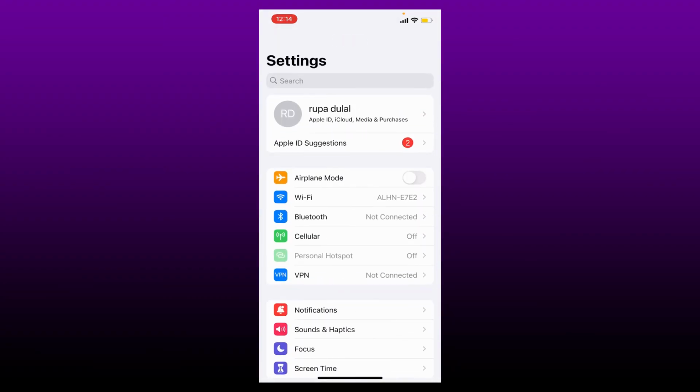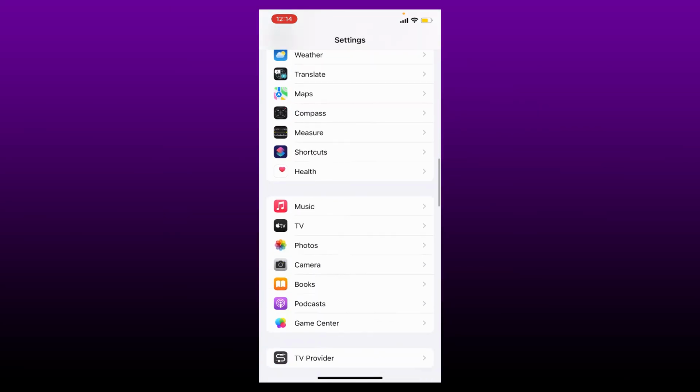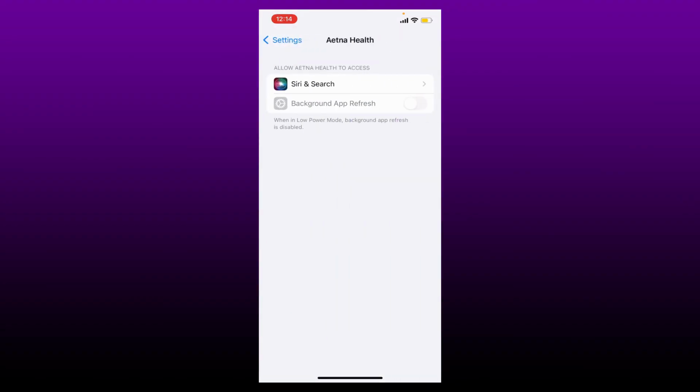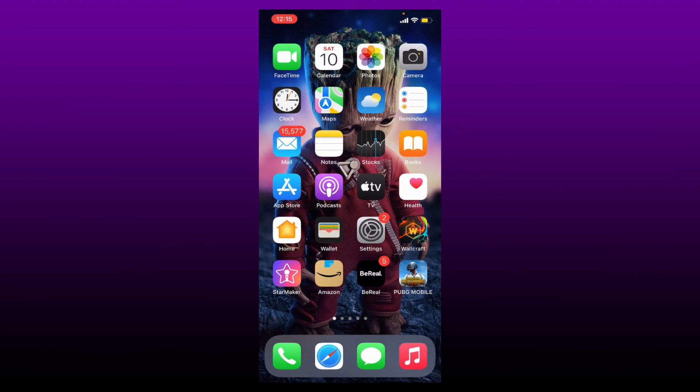fixes the issue. If it doesn't work, come back to the settings page one more time, scroll down and find Aetna Health app from the list of the applications. Tap it open and make sure that you've allowed necessary permission for the application. After doing so, you might be able to solve your problem.